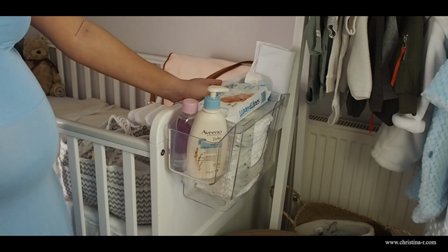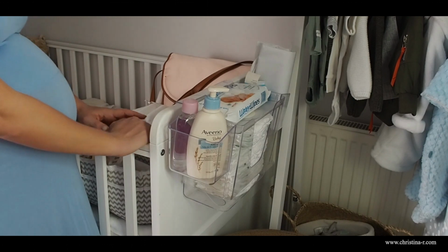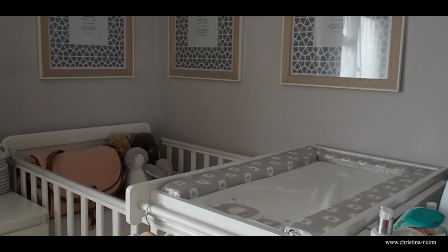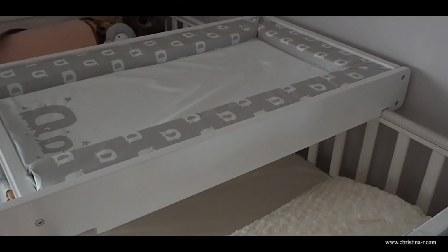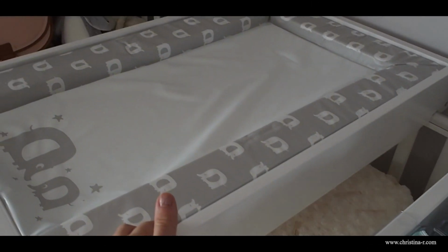Now, one thing that I want to be getting, and we actually have it and we need to put it up and put it together, but it's a changing table that goes over the cot. So if all goes well and that fits nicely, then I will probably share that over on my Instagram stories and show you what that looks like, and I will link that down below if that's any good.